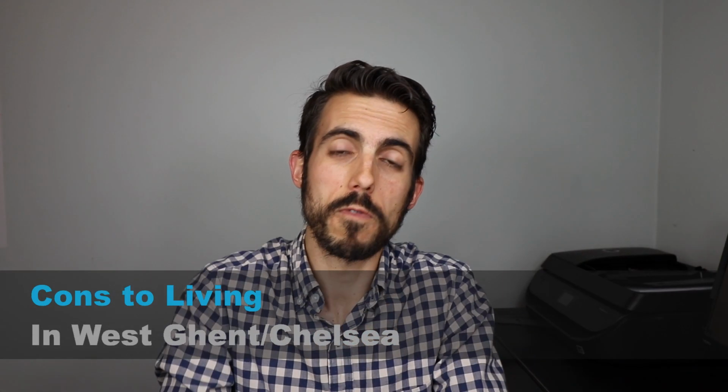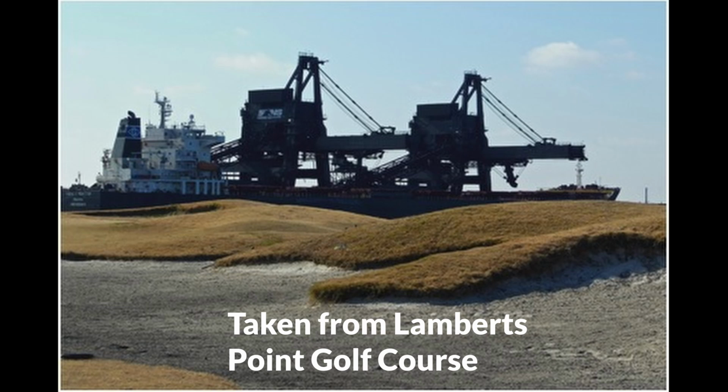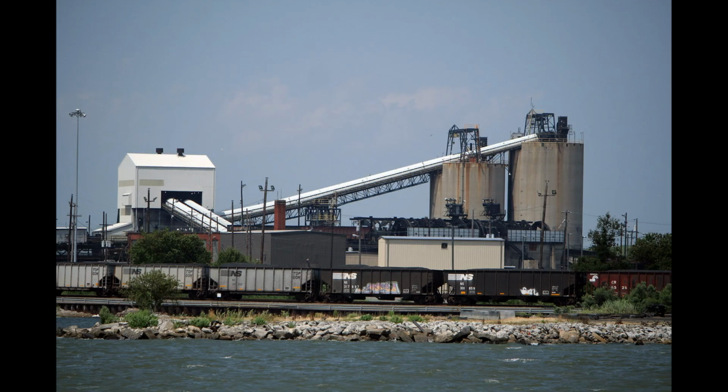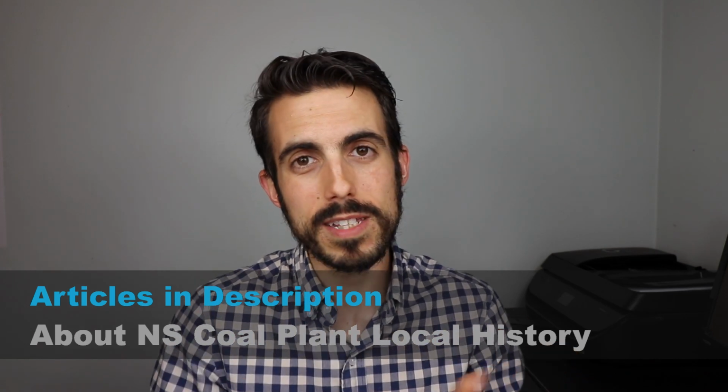One is, I mentioned the Norfolk Southern coal terminal. There have been a lot of news stories that have come out over the last few years about this coal terminal and the effects of the coal dust that results from the dumping of the coal in that area. And so a lot of neighbors have complained, and this has been an ongoing thing for several years, and people have come in and done studies on the effects of this coal, and it has made some neighbors upset.